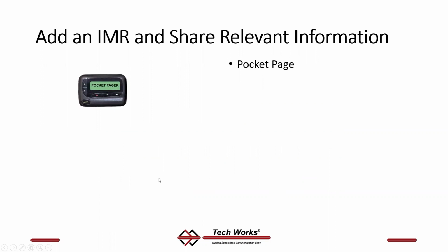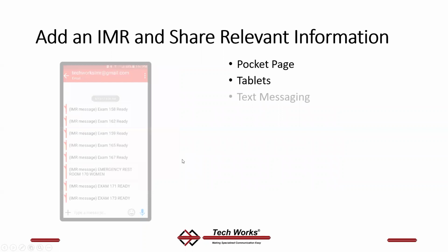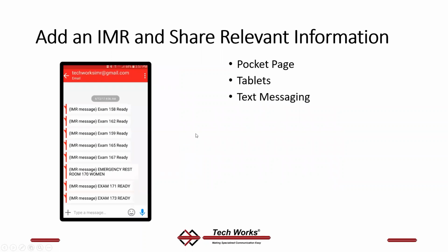Can I add an IMR to this system? What's an IMR? It's integrated messaging and reporting. Absolutely. It is a great way to share relevant information, like pocket pagers. It sounds old school, but people still use them. Tablets. People can carry around a tablet, and that tablet can display a map of the facility or their next location where they need to go. It can also work with cell phones.